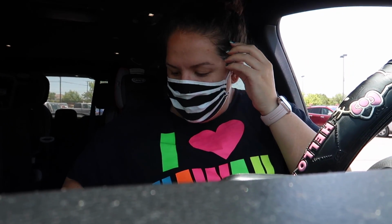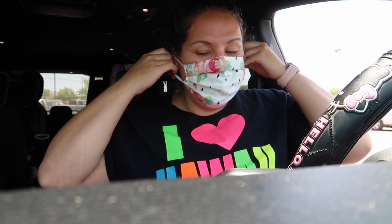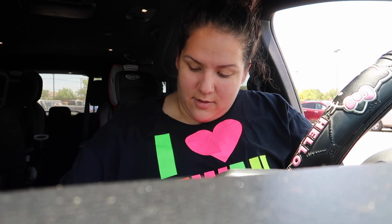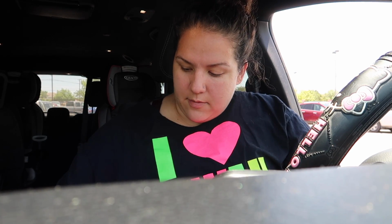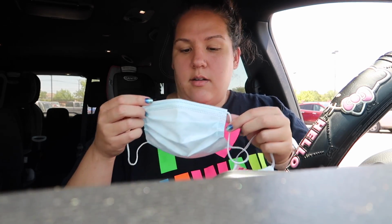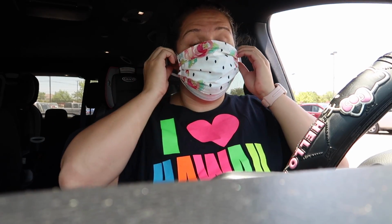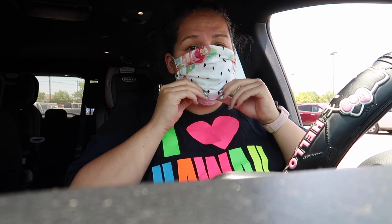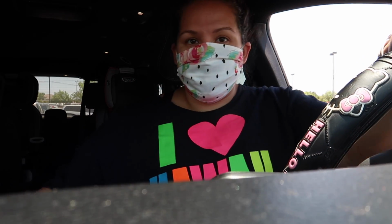So these are the masks that I got from my friend Noelle. I just reversed it to see if I liked it, if I like the stripes. I think I like the floral better. I don't know. I have all different kinds of cloth masks. I heard the ones from Target are pretty comfortable too. I have medical grade masks that just aren't overly comfortable. I mean, they're comfortable, but I feel like, I don't know. They all just kind of stink. What if you double mask? I feel like you'll be passing out at that point.